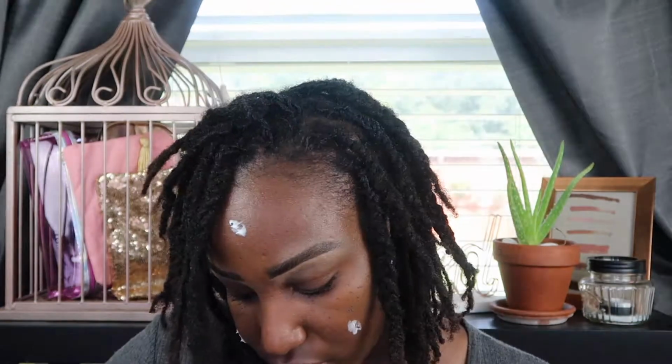Let's go ahead and put this to the test and see if it does what it says it's going to do. It packages this as a sunscreen. I get a little afraid because sunscreens are always very white. Oh, lost some there. And very difficult to rub in on the face. I want to kind of let it sit and do its thing while we move on to the eyes.